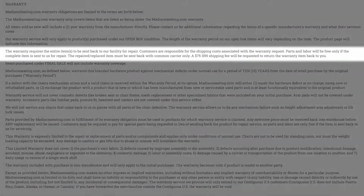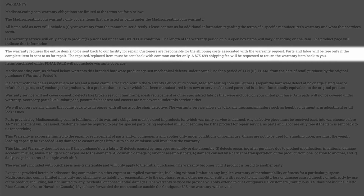The warranty requires the entire item or items to be sent back to our facility for repair. That's important. Customers are responsible for shipping costs associated with the warranty request. Parts and labor will be free only if the complete item is sent to us for repair. The repaired or replaced item must be sent back with common carrier. Only a $75 to $99 shipping fee will be requested to return the warranty item back to you.